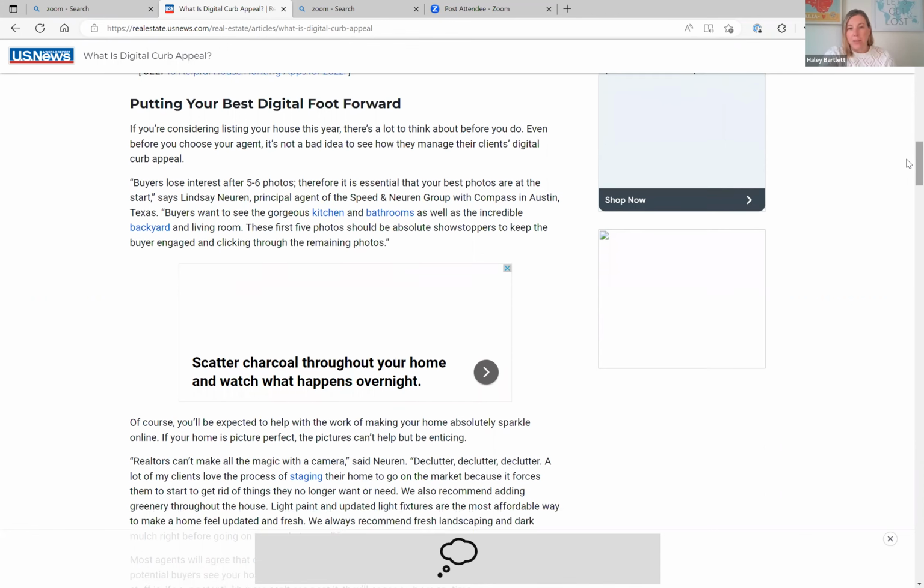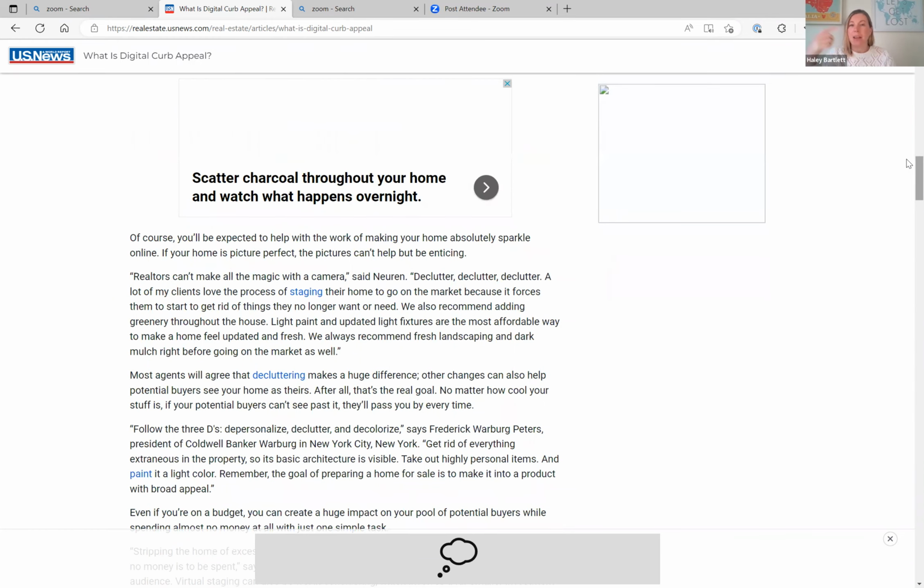I agree with that. And that can get tricky because they also want to see the front of the house. So if you're using a photo for the front of the house and you only have 4 left to kind of show off the best rooms in the house, and if you don't have any best rooms in the house, that can get really hard. That's why you need staging. Of course, you'll be expected to help with the work of making your home absolutely sparkle online. If your home is picture perfect, the pictures can't help but be enticing.